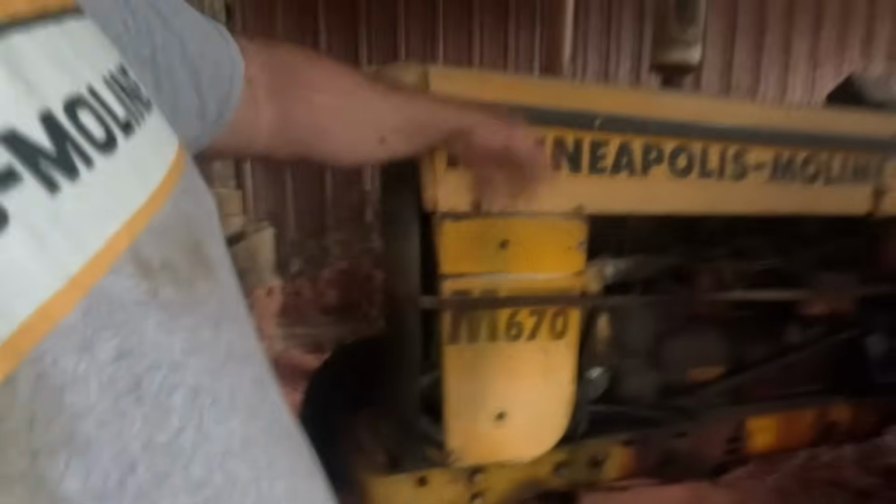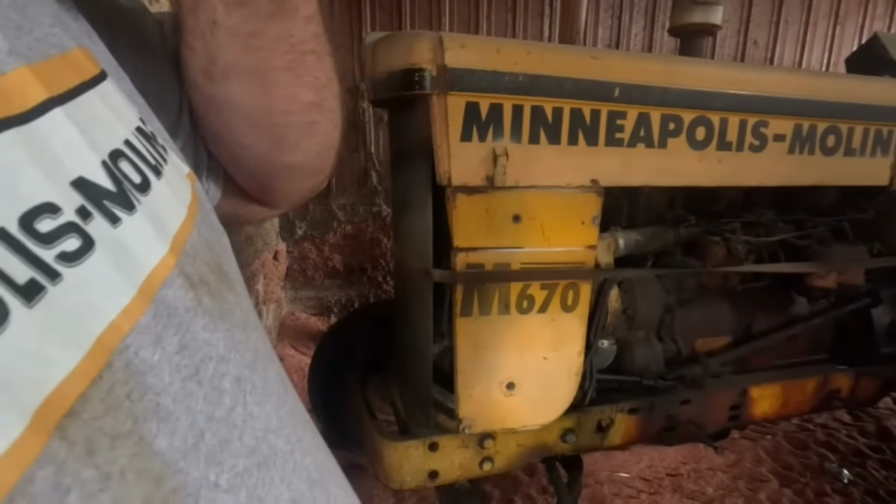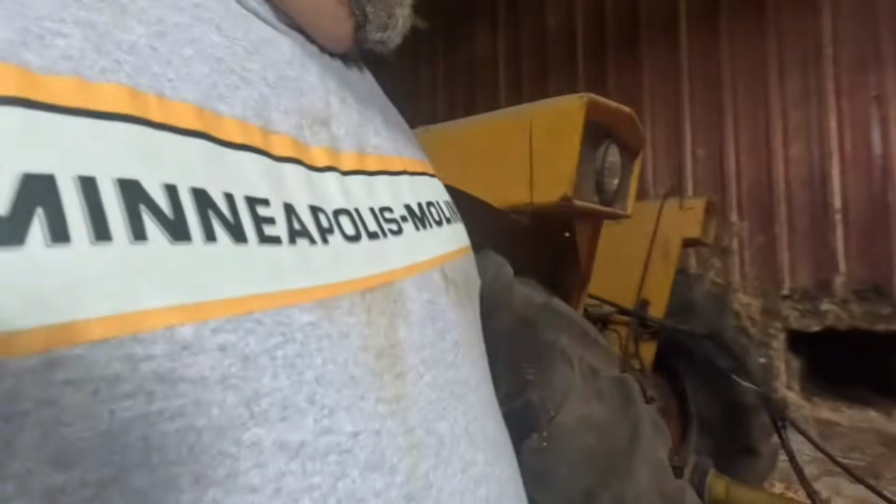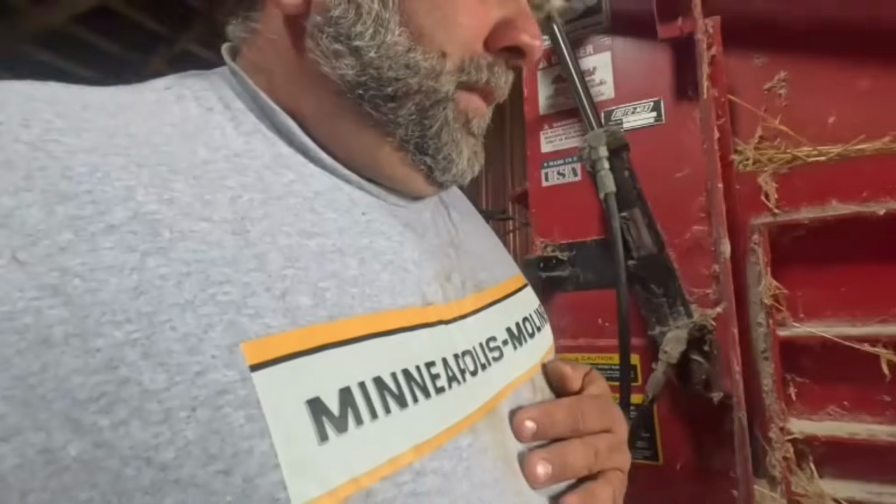Luckily it was still in there, didn't get in the fan or anything. I took that top off and looked down in there, and sure enough, it had little skinny pine branches in there. That's the second time that's happened. So I think I'm gonna change that, put a mushroom top on it and call it a day.